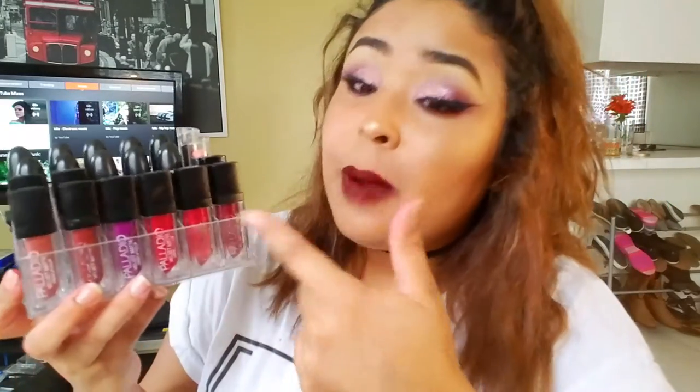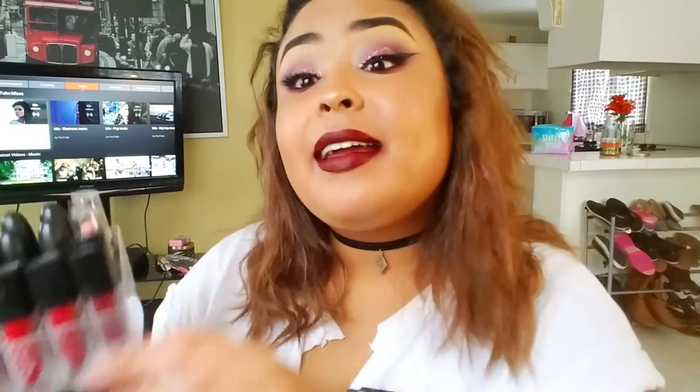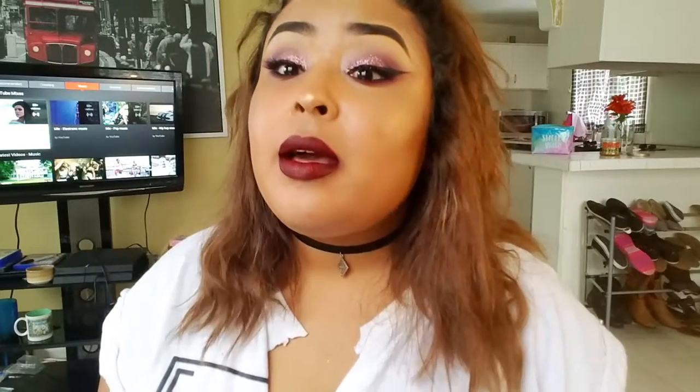Palladio Liquid lipsticks I have. Some are matte, some are metallic. They do last a long time. To me, they're not completely matte. Right? It's gonna transfer because it's soft on the lips. It's not drying. It doesn't feel sticky.